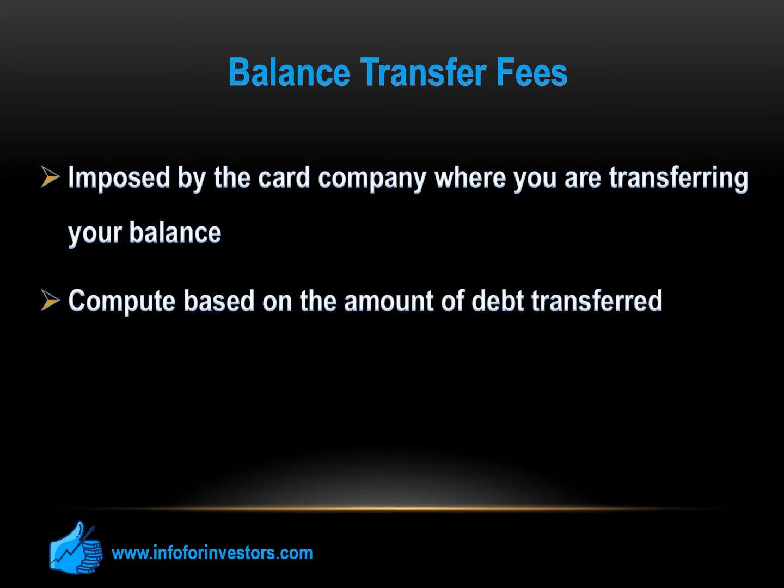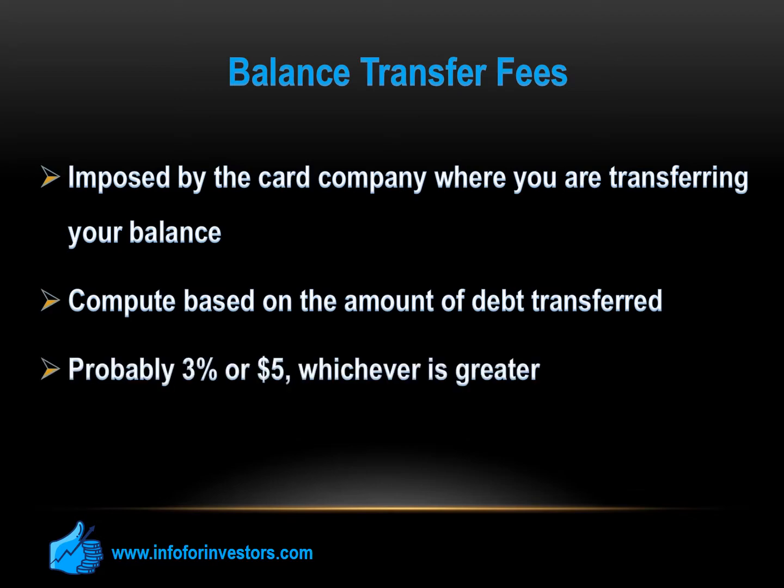The common transfer charge, as popularly quoted, is 3% or $5, whichever is greater. This means the card company will bill a straight 3% on the total amount you transferred. Also, they will charge it up front, that is, immediately after shifting your debt to the new card.